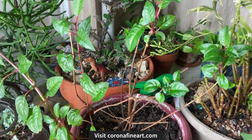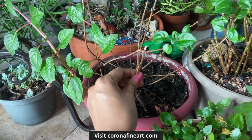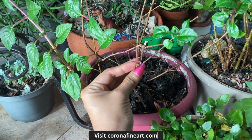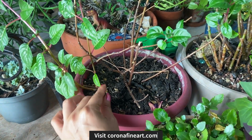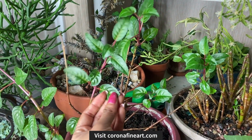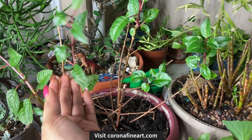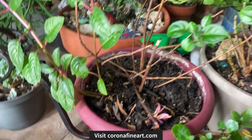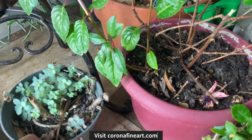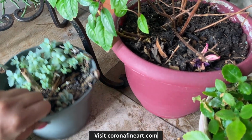Here is a bleeding heart, which also, you know, this is an indoor plant, but is doing very well. It's alive, and it actually threw a bloom last month, so that made me really happy to have flowers in here during the winter. Here I have some more echeveria that my friend gave me.